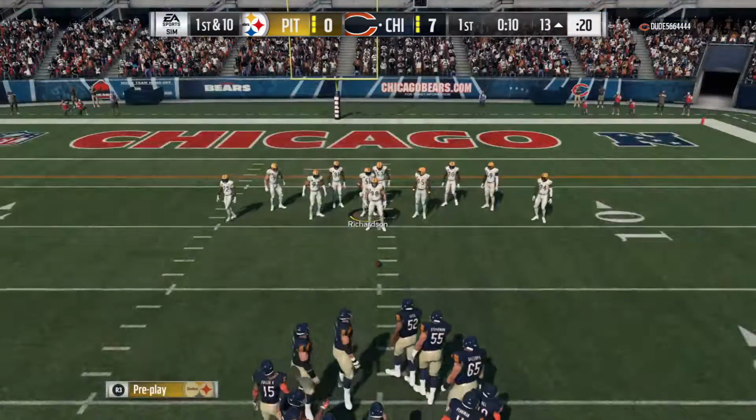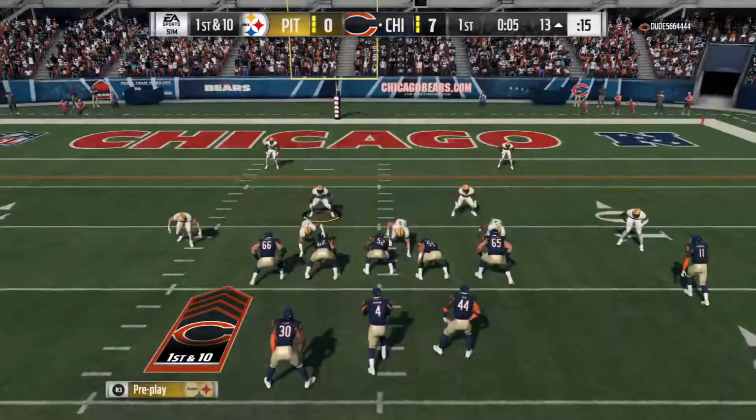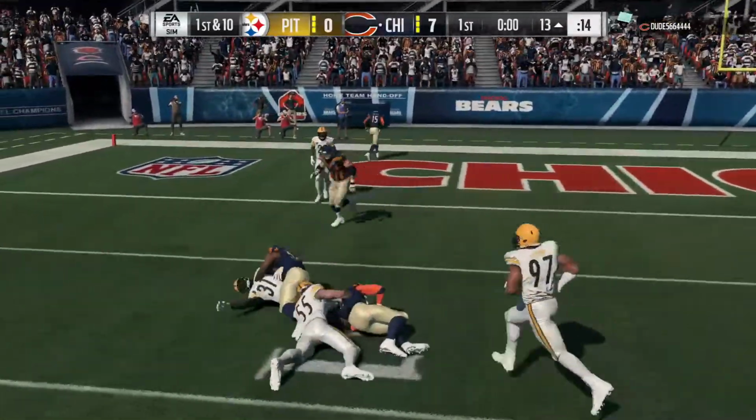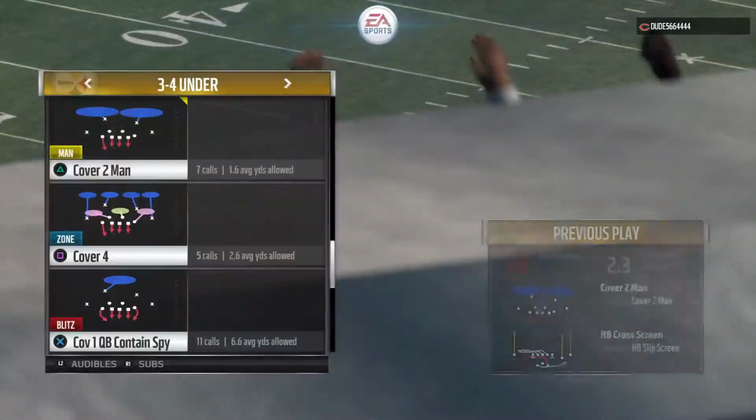So here we go, 1st and 10 now from the red zone. Simeon. They'll try and set up the screen. It's complete. And he'll be taken down as that will take us to the end of the first quarter of play.